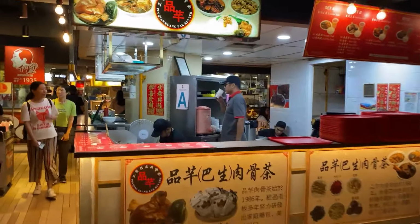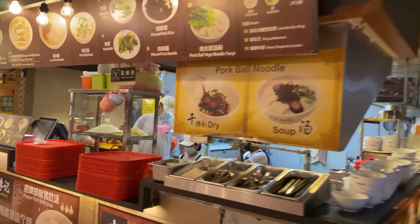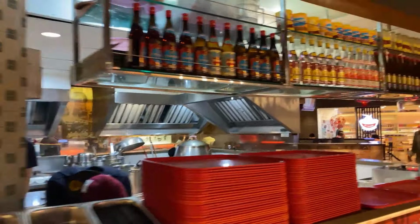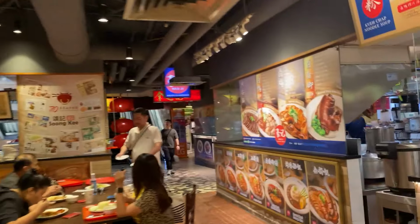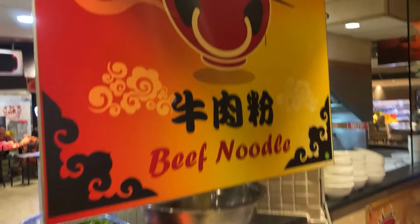It's a Penang cafe. Bak kut teh. Rice, a lot of those local stuff all here. Meaty pork ball, chu pao. You'll be spoiled for choices out here. Look at this. This is the famous Sunki beef noodles.